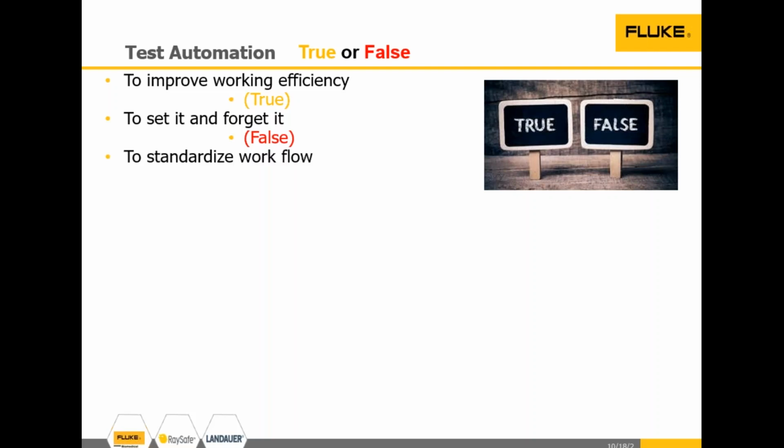It can standardize workflow. True, yes, that's right. You can make your procedure a standard procedure according to the OEM recommendation. You can ensure compliance to regulations. True or false? It is true. That's right. You have a standard procedure based on different standards, such as IEC 60601. Here in the United States, electrical safety, NFPA 99, or internationally, it could be IEC 62353. So you make all those procedures comply with regulations.